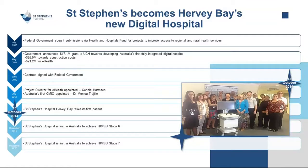The new hospital was a greenfield site and purpose-built with medical, surgical, oncology, renal services and a high dependency unit. On the 13th of October 2014, St Stephen's took its first patient, the end of one journey perhaps, but only the beginning of the rest of our story.